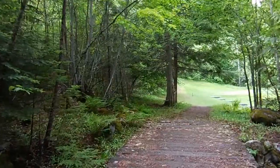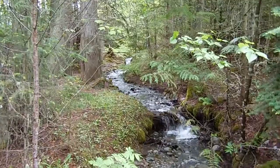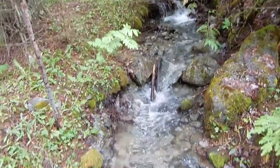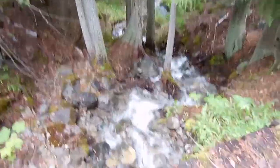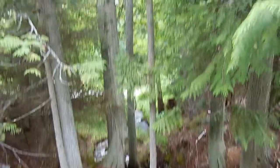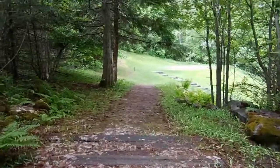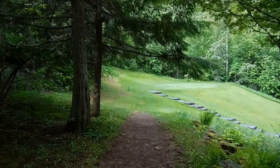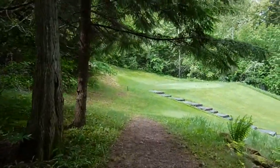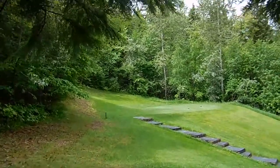So here's the water. It's a stream coming all the way down to the bridge. It's really cool. And then it goes out on this side. Right under the bridge there. Super beautiful. All right, and then it's going to bring me out right over here to number 7. And that's really cool. There's a lot of people who walk here, and I think I know why now.